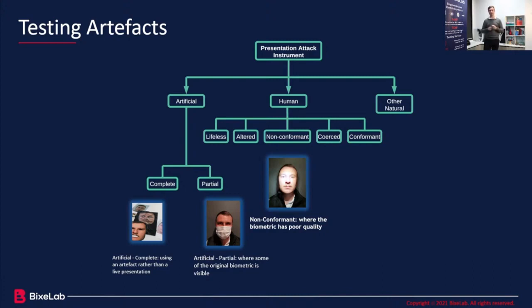So this includes artificial type attacks that are partial. This might be where a face is half covered, could be a half face mask like you see there, but it could also be something which just covers the eyes or different aspects there. This might permit cases where you can defeat liveness by maintaining some element of realism to the face, but also still providing a matching outcome that would result in a spoof.